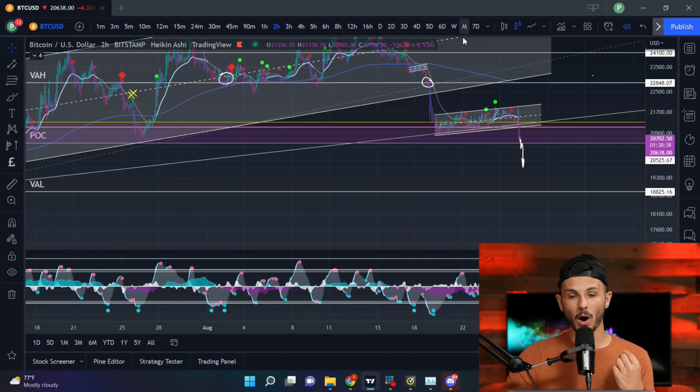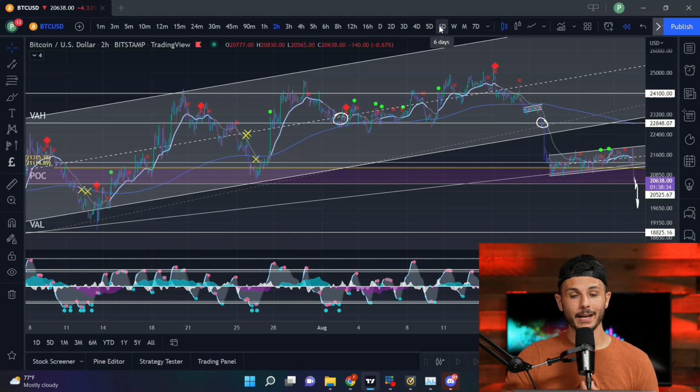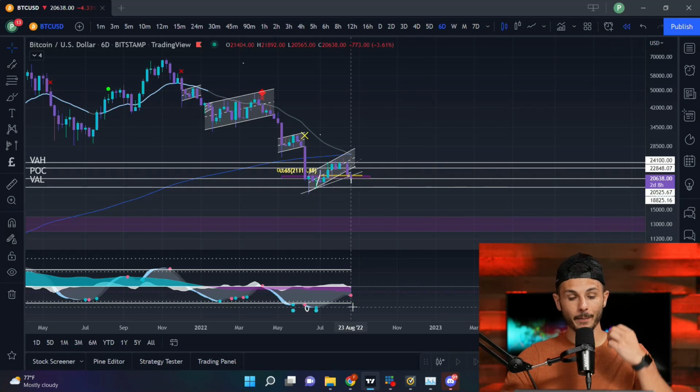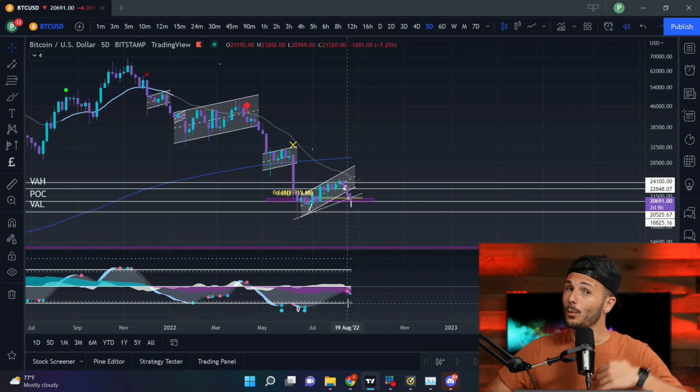Now, we do also have some more bearish signals popping up. We have been talking about this for a while, about a week now. We have been printing a red dot here on the 6-day time frame. 5-day has a confirmed red dot. We've been talking about these for a while. Like, hey guys, these are some bearish signs on the higher time frames.